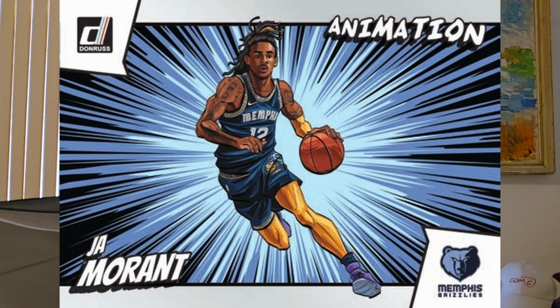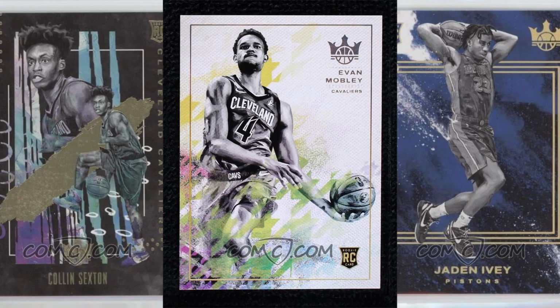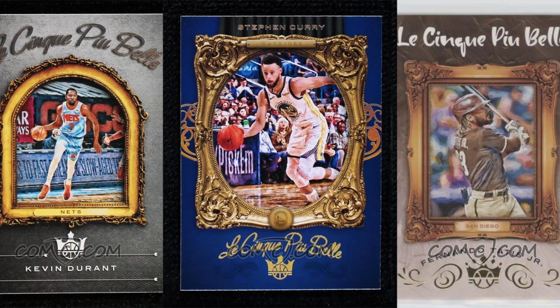In 22 and 23 Donruss, Animation, that I believe is a case hit. In Court Kings Basketball and Prism Football, you have Aurora. In Court Kings, you have Rookies 4, which might even be more rare than one per case. In some earlier sets of Court Kings, you also had, I'm probably going to mispronounce this, Les Cinq Plus Belles.